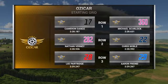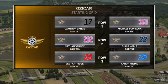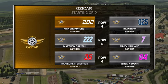Qualifying has just finished for this 50-minute enduro, and here is how they are going to line up. Defending champ Cam Dance is on the pole from Michael Skurlock, Nathan Verney, Chris Noble, Lee Partridge, and Aaron Freund. That's our top 6. Then throughout the field, got Kirk Broadhurst, Ryan Howe, Matthew Guintini, Michael Harlan, Daniel Hederscheid, and Jeremy Bush.